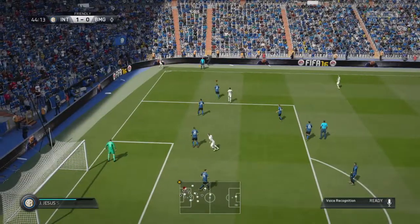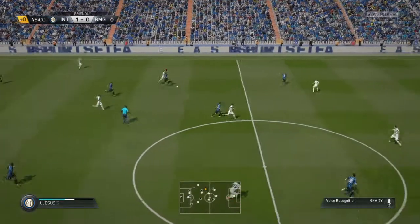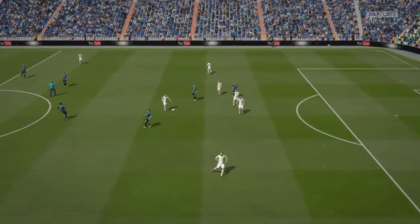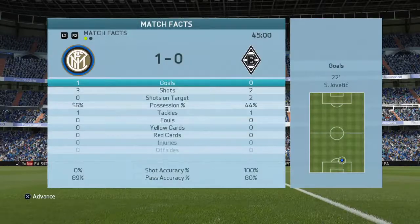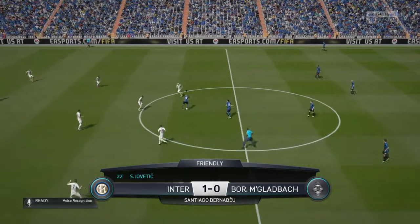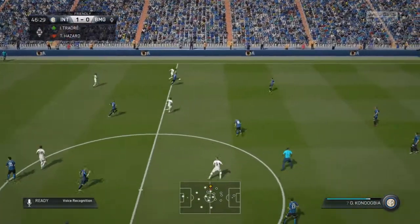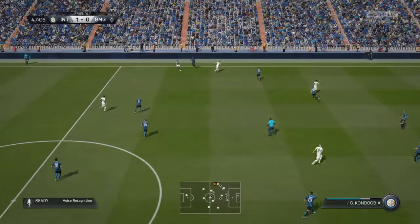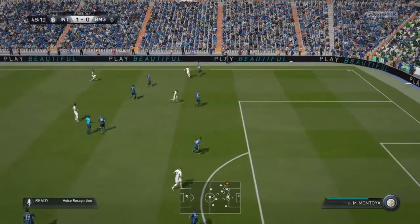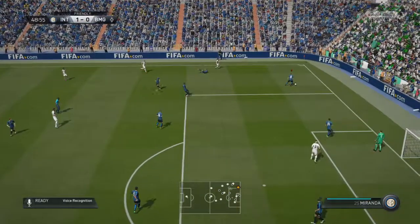Dermic. That's an easy interception, because the pass wasn't really a very thoughtful one. Cross coming in now. Raphael! Excellent block there. Break is definitely on. So it's 1-0.